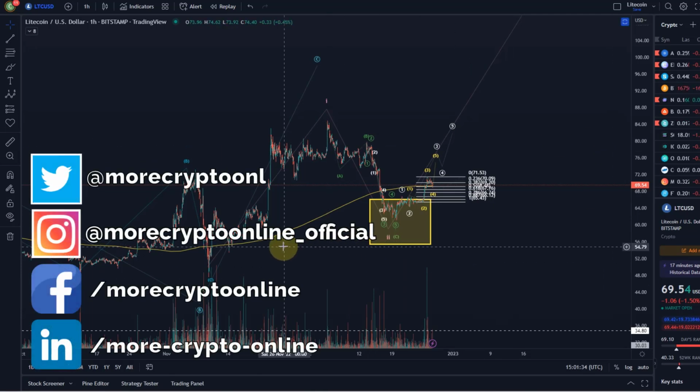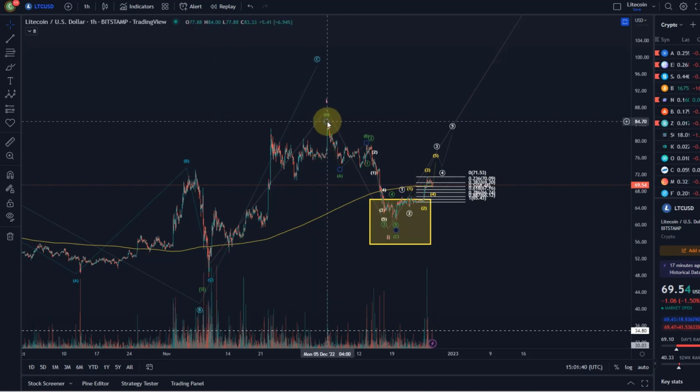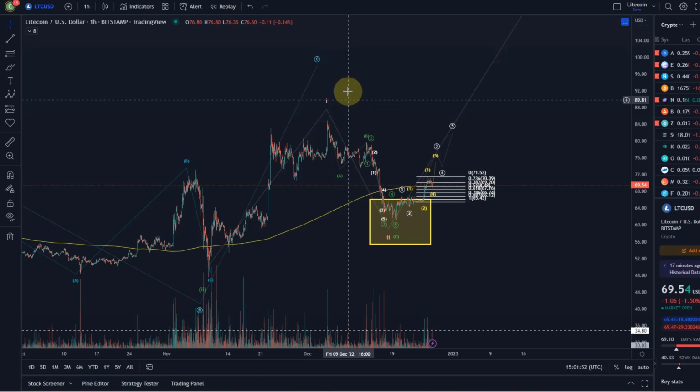So Litecoin, in terms of the bigger picture here, we moved up off this low from the 9th of November to the high at around $85. That was a 5-wave move to the upside. At least it can be understood as one. It's not ideal. It would have been ideal here to put at least one more high in, which it didn't do. So we obviously had an alternative structure available, and it did adhere to that so far.